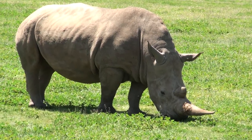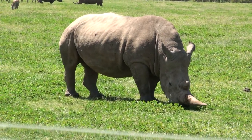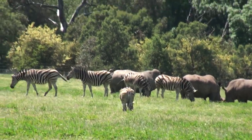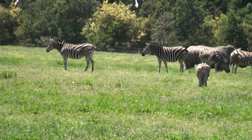This is the type of rhino that we have here at Werribee. There's a bit of action down the back there, so just also keep your eye on those rhinos down there. The southern white rhino. And as you can see, their name has absolutely nothing to do with their colour. They're grey, the same colour as all rhino.